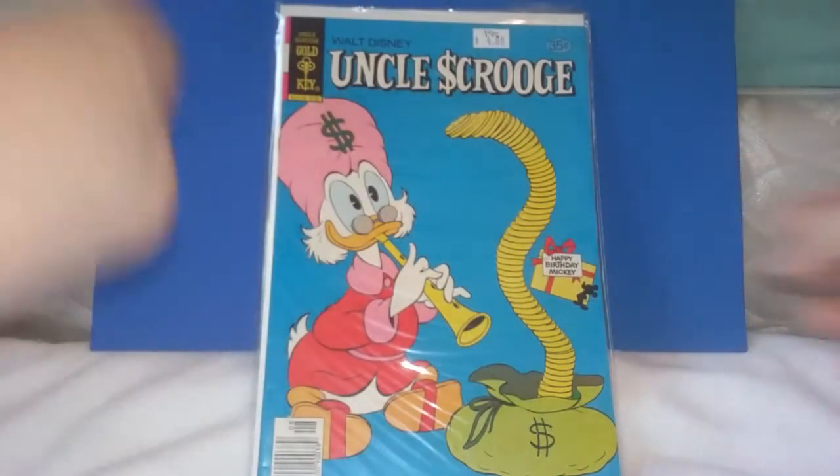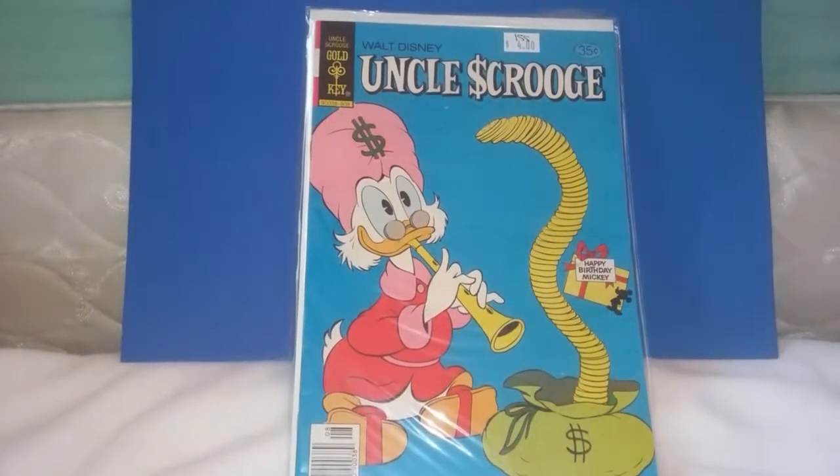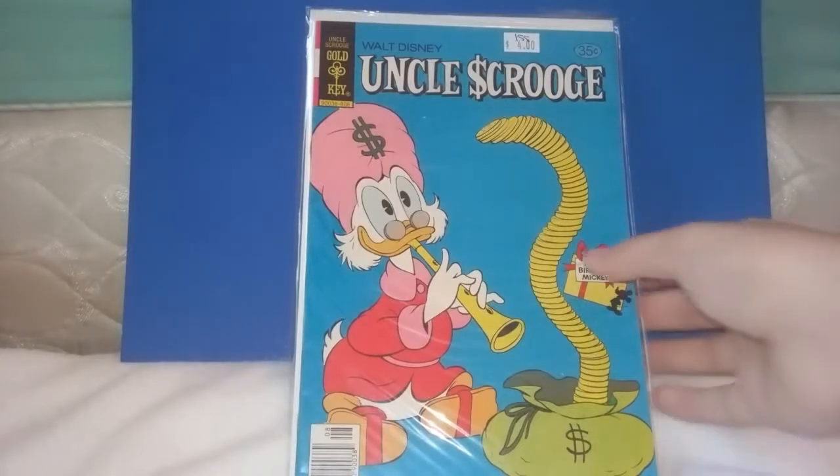This is a Walt Disney Uncle Scrooge, and it's the Happy Birthday Mickey edition, which is the reason I got it. Sorry, my brain jumbled up for a second. And so I believe it's Mickey's either 30th anniversary or 20th anniversary. So I was completely wrong. It's actually 50th anniversary. And it was made in 1978 because Mickey Mouse was created in 1928, so 50 years.